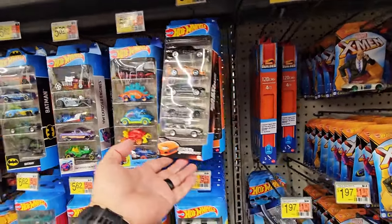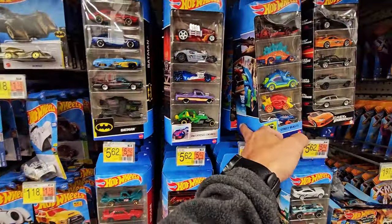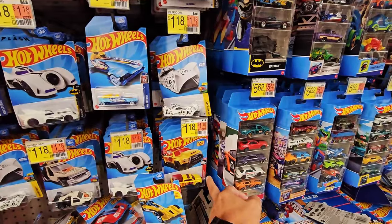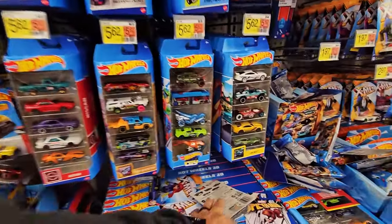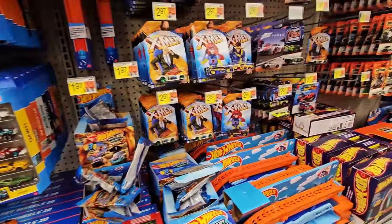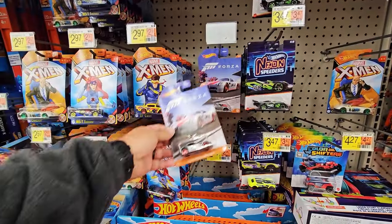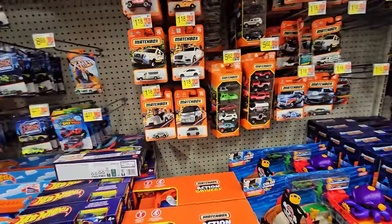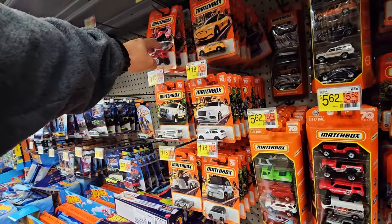Fast and the Furious and the Nissan should be somewhere over here. So somebody must get this. Please get it. Oh, there you go, Nissan right there. Pretty good, pretty good. Let's see, Forza, got these. $2.97, man, that's important. $2.97, I think, or 3-something, yeah, with taxes.